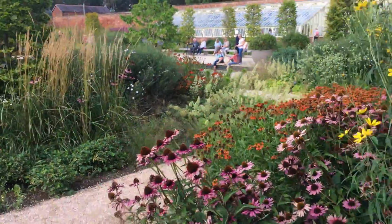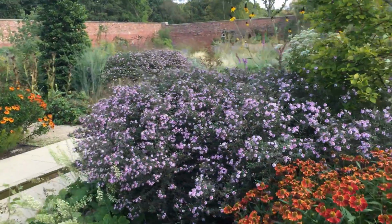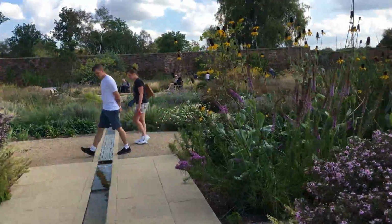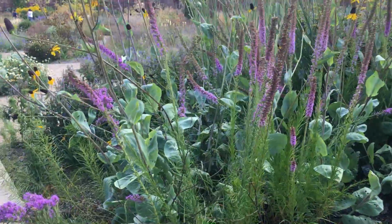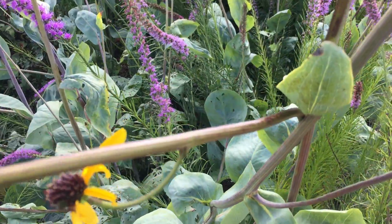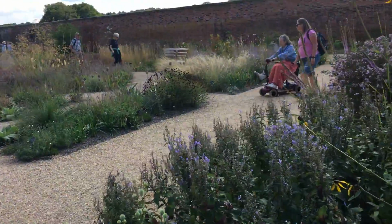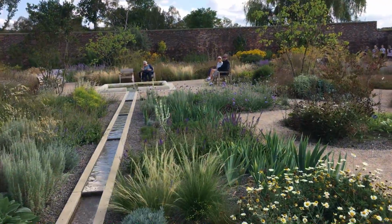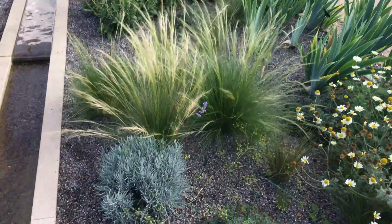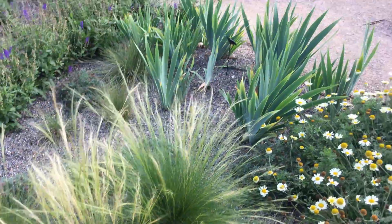Oh, I won't disturb him with his camera set up. And again, this rill goes all the way across to that other water feature over there. And look at the colour of that foliage. That is just stunning. And then you can see we're in a more Mediterranean area. There's a huge amount of gravel dug in there. It's virtually pure gravel, I think.